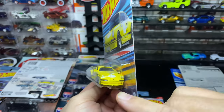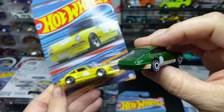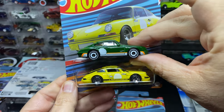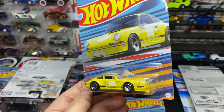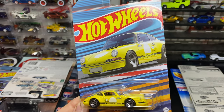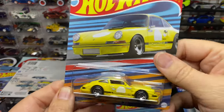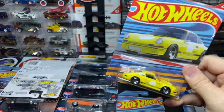But I like the fact that they got headlights done on this. Obviously, they're not the same cast. These are different year model Porsches. This is the Carrera, but, ooh, bumping the camera. Yeah, really digging this Porsche.